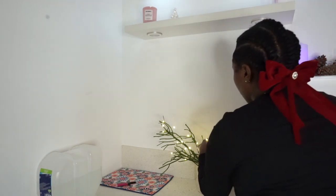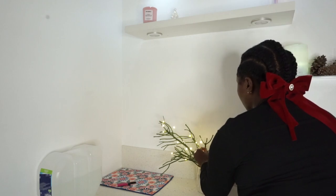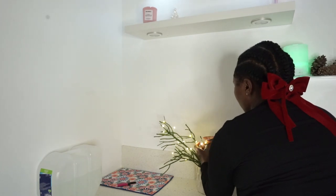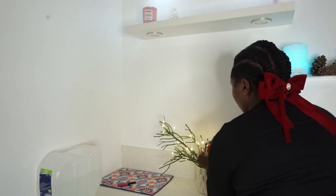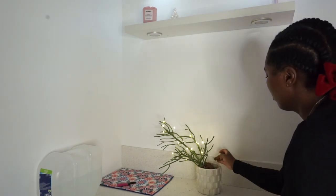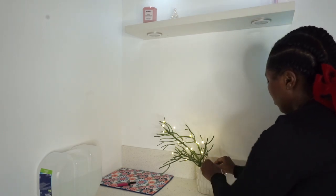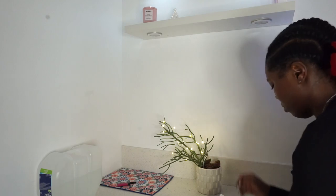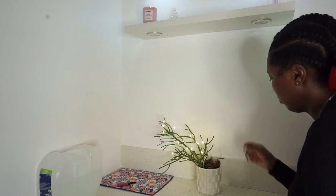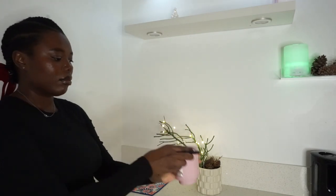Okay, so I also might have not been filming, which I'm so sorry about that. But if you watched my video before this, I bought some lights. So I just wrapped it around this little plant that I have. And then I placed the pine cones on top of the battery hole and just styled it to make it look cute and festive. That's all I did here. Not much, because like I said, I don't have many spaces to decorate. So I'm just, you know, using the real estate I have.